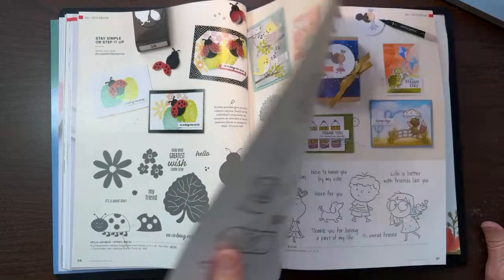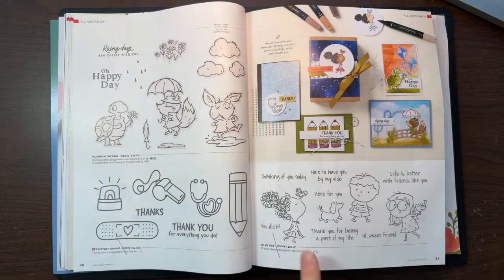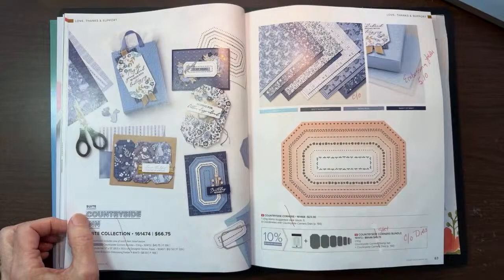So this is so cute. This is Playing in the Rain. That carried over, thankfully. But Everyday Thanks is retiring, and so is By My Side. Let me see. So Steph wants to know when we'll be able to place an order.